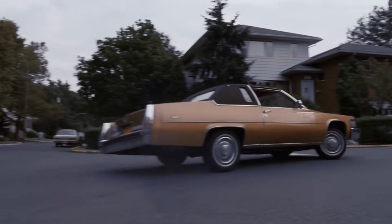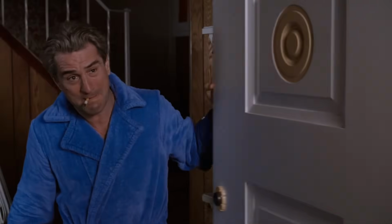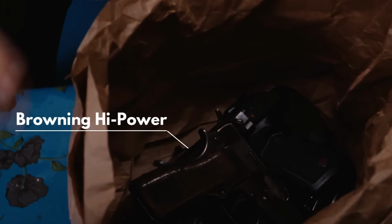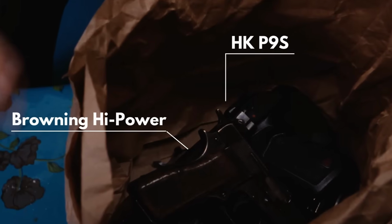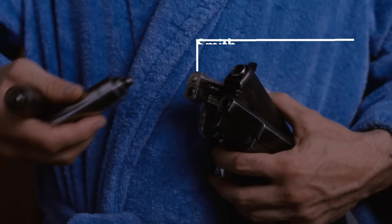Later on in the film, Henry brings a bag of guns over to Jimmy's house to sell them to fit on some suppressors he got. But since none of the guns end up fitting, he gives them back to Henry. When we get a shot looking into the gun bag, we can clearly see a Browning High Power and an HK P9S. But later when Jimmy is trying to fit his suppressors on them, we can also see him holding a Smith & Wesson Escort.